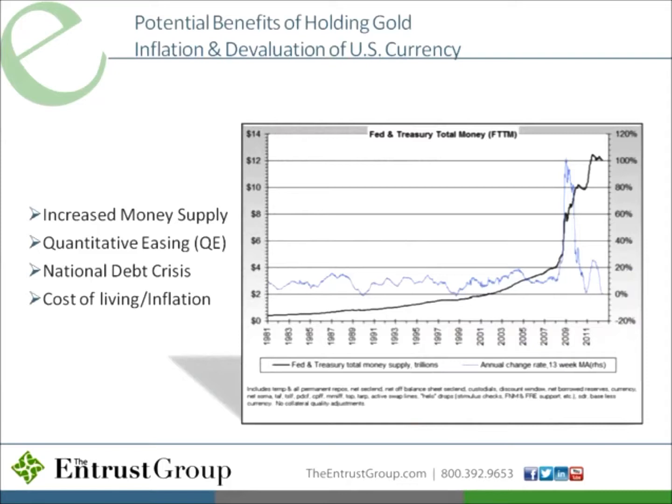Anytime you create money or print money, in theory, the value of that currency should go down because there's more of it in circulation. Anywhere from 2010 to 2012, you saw a lot of people fleeing to gold, and you saw the price of gold going up as this money was printed. In the last couple of years, that money is still being printed to the tune of $85 billion a month right now, yet metals are pulling back.